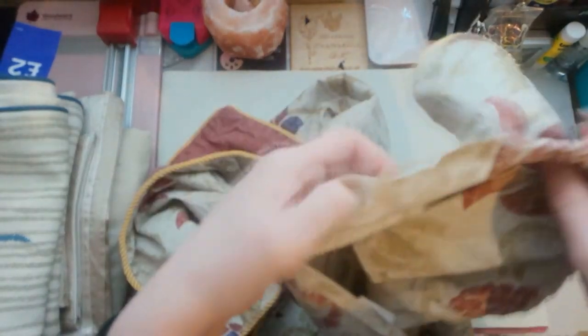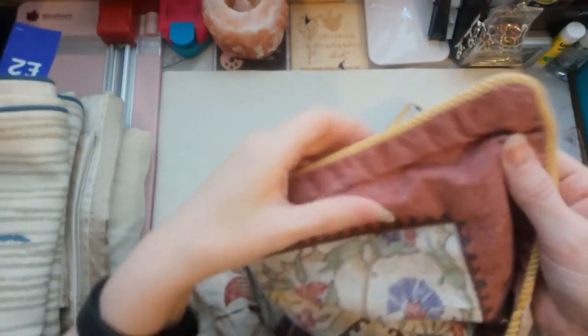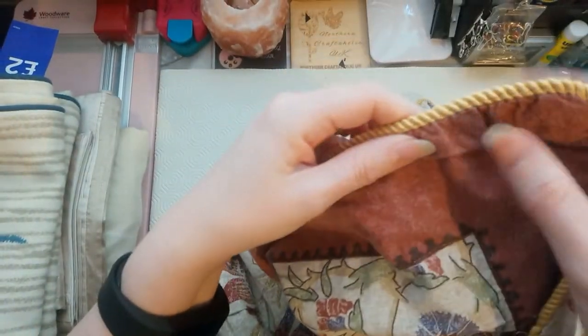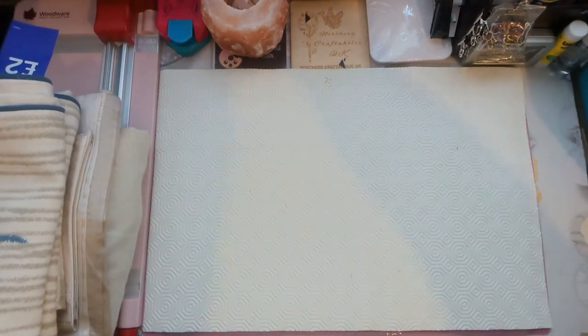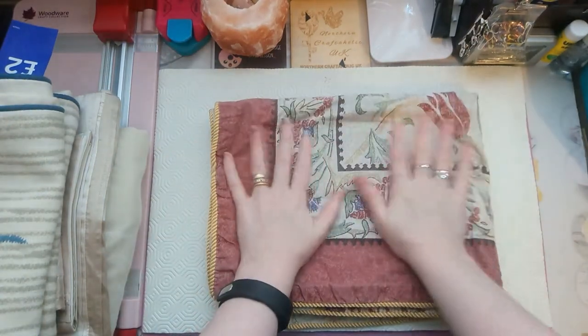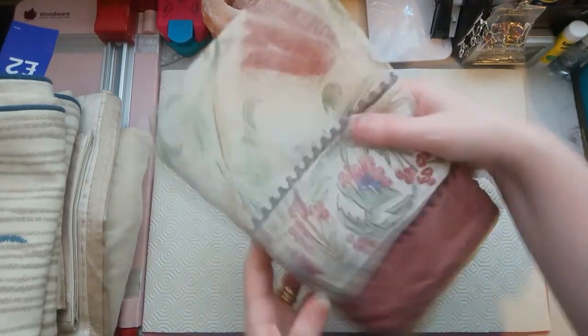When I get in there, it doesn't go right to the end, but when I cut this off, I could potentially get that beading off and use it as a trim or something. But yeah, very good quality. It feels quite thick. I could get tons out of that, thinking journal covers and all sorts.